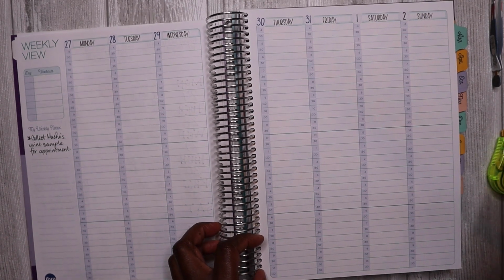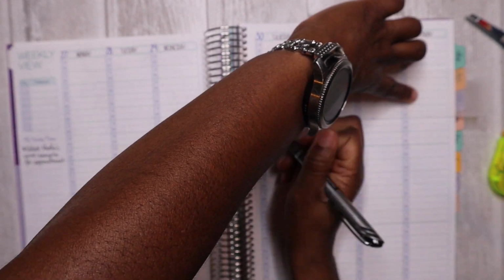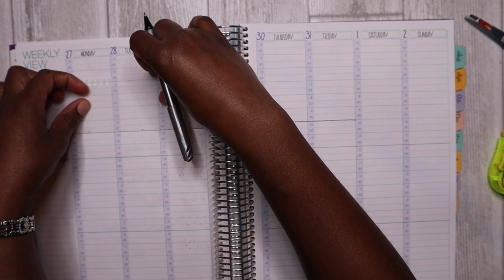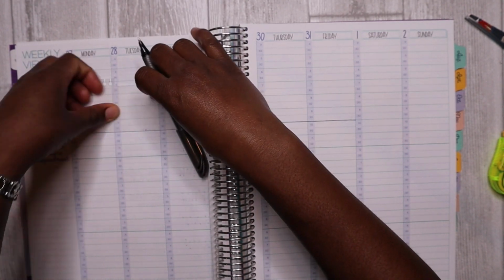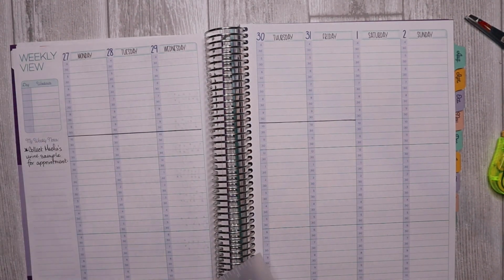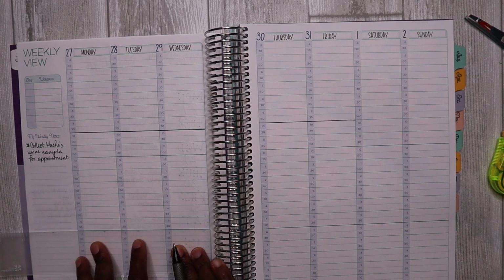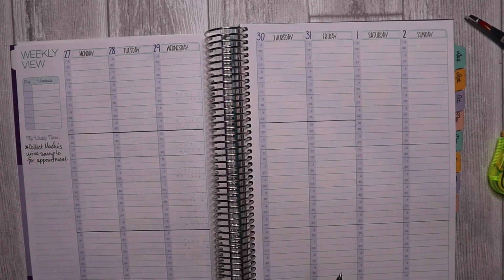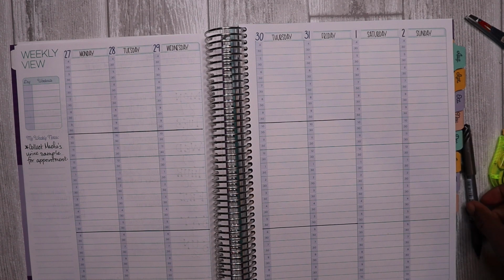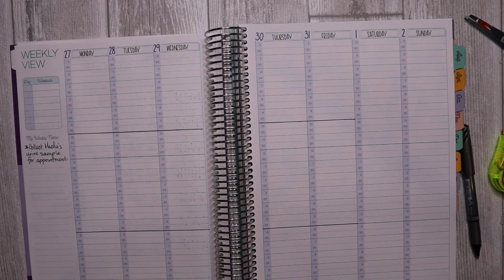Before I get started, the first thing I like to do is block off my work hours. My work hours are from 10 to 6 every day. And then I'm going to put in some washi just to show the length of time for each of those days.